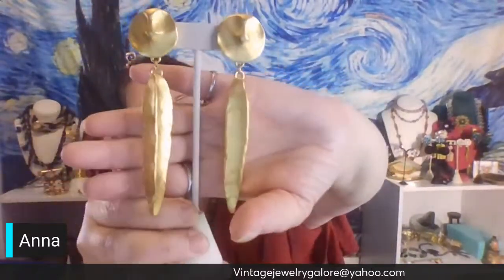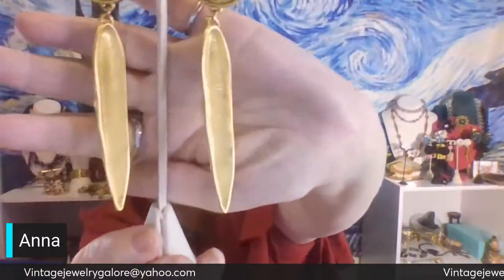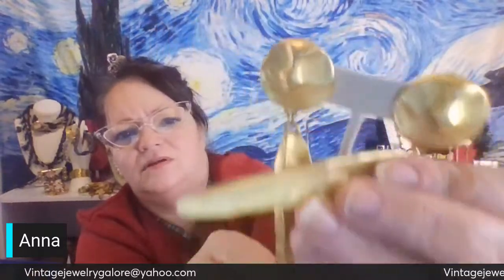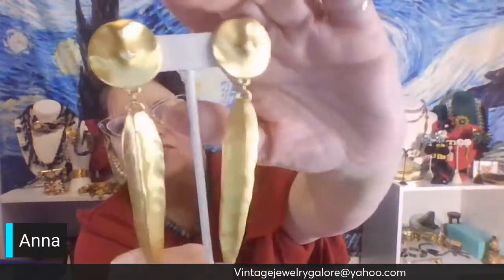All right. Gold tone matte finish, like 1980. They're both signed, actually. Look underneath there. The back is open, as you can see, and they're signed. And they look hammered, like hammered metal. The circles, the clips. Let me show you how the clips are. That's just what that looks like right there. Yeah, they're nice. They look like 1980s type of things.